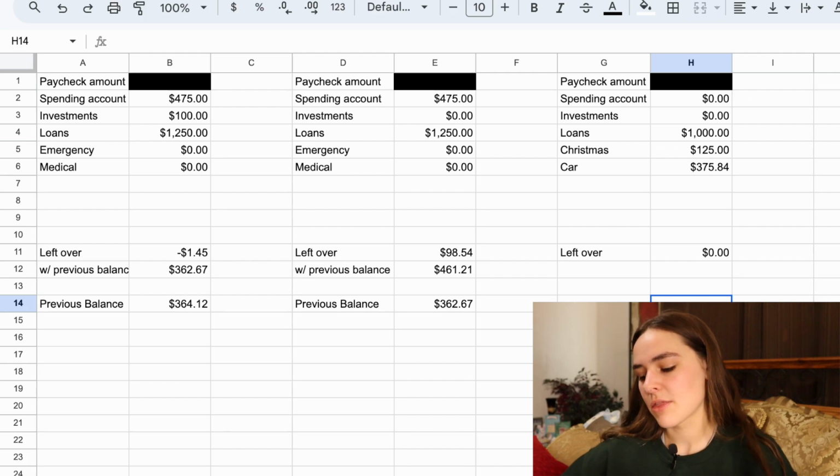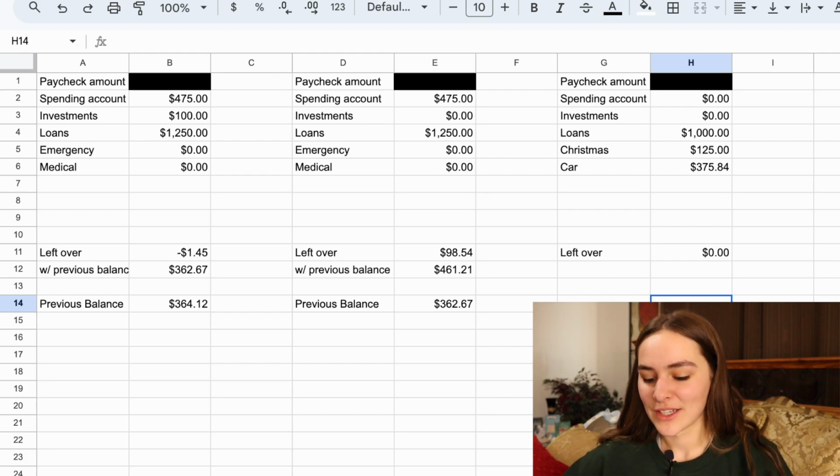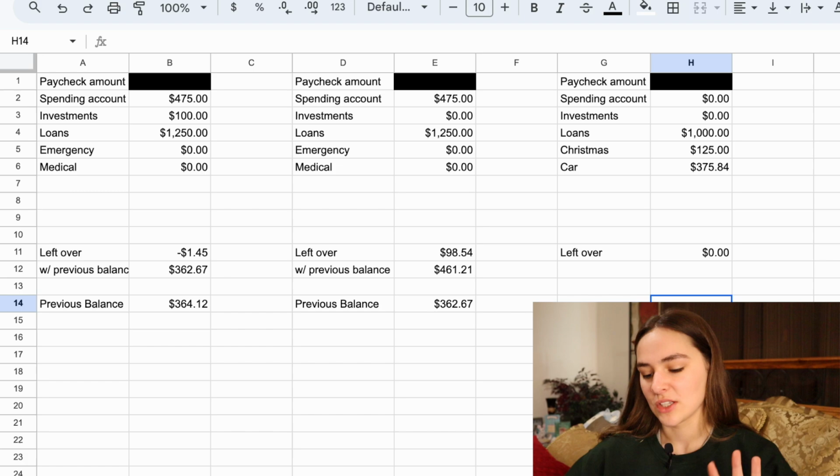And then I'm going to take $1,000 of it and move it back to my checking, and then I'm going to put $2,250 to my loan. Okay, that's the plan. So let's do it all.